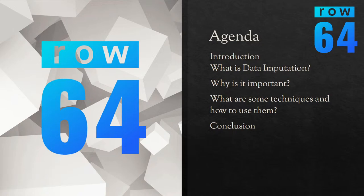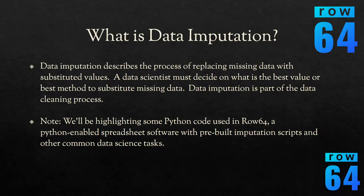So let's go ahead and jump right into what is data imputation. Oftentimes when you're working with data, you're missing information. Maybe you've got data from multiple sources, maybe you got data that's just not clean. And when you try to marry that data, you end up having missing values. So data imputation is the process a practitioner of data science uses to replace those missing data with actual values, or substituted values.